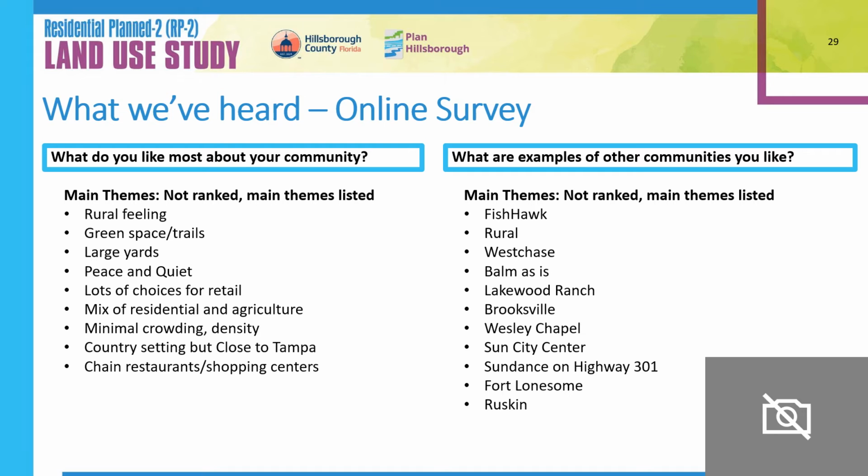Examples of communities or neighborhoods. There was a mixture there. There was Fishhawk, rural, West Chase was mentioned, Balm as well. So there's quite a number of options or selections there.